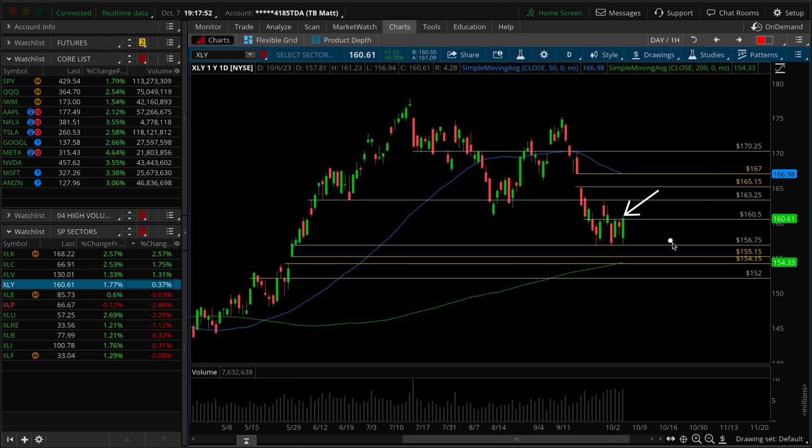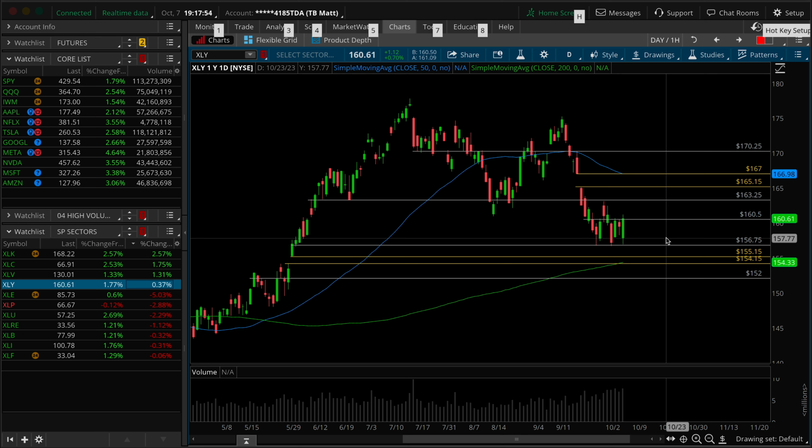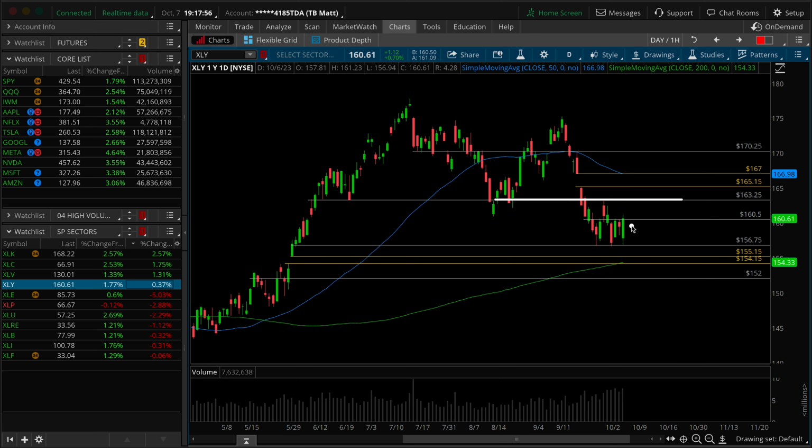Again, if we just look at this chart objectively, it's kind of neutral and maybe offering the potential for rejections or just lackluster price action underneath 163.25. So I don't really think that this speaks to an overly bullish market.